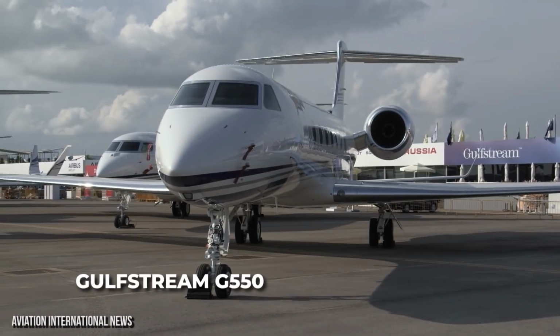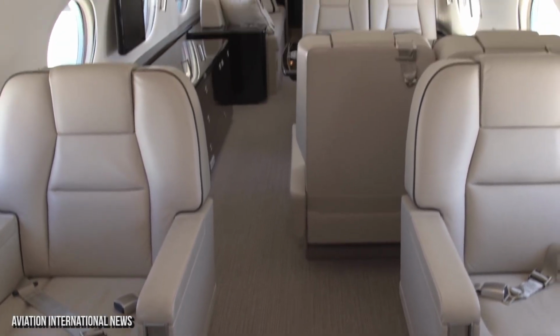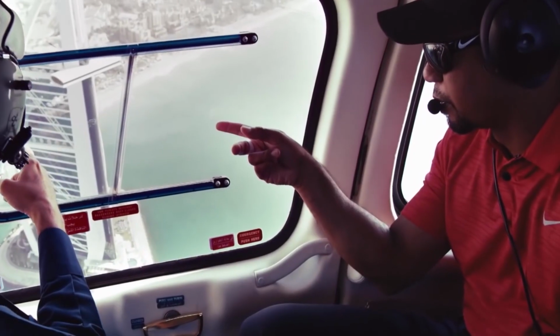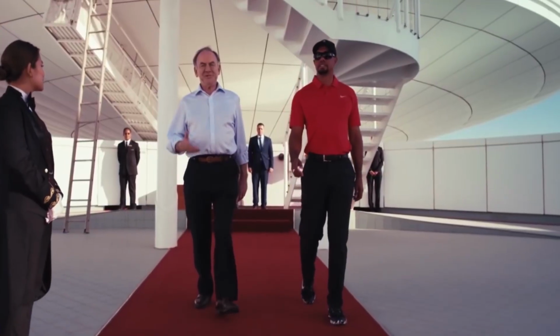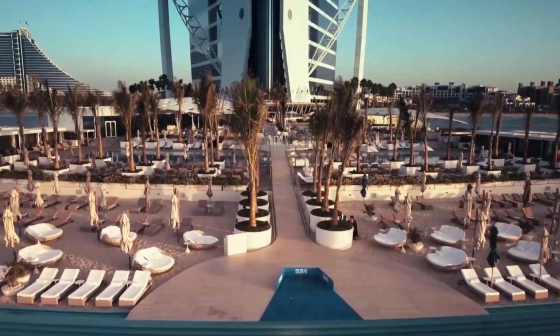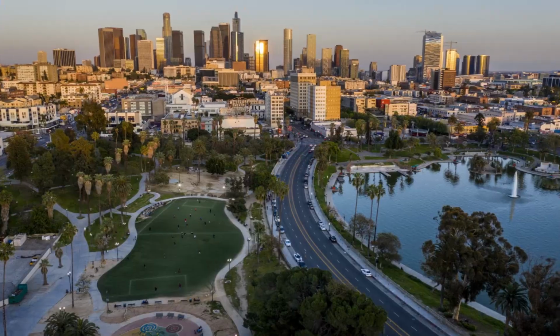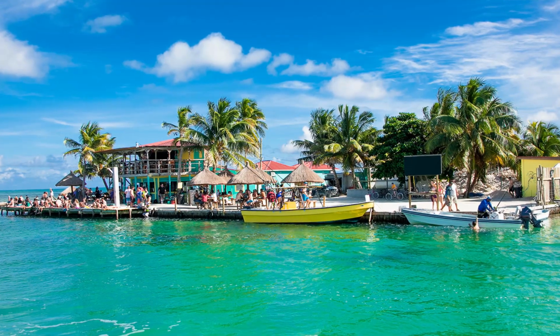As the proud owner of a Gulfstream G550 private jet, worth about $54 million, Tiger can afford to fly himself around the globe in ultimate style. Be it for golf or just a well-earned holiday, Tiger spent the last couple of decades gallivanting all over the planet, chalking up $100,000 travel bills in the process. From Sydney, Australia, to Abu Dhabi, California, Scotland, Mexico, Thailand, and Belize, just to name a few.